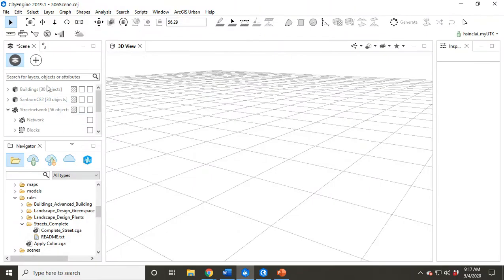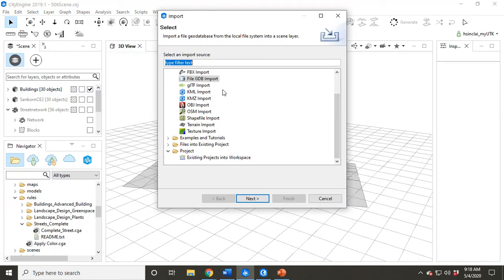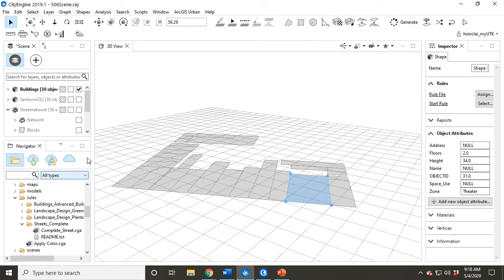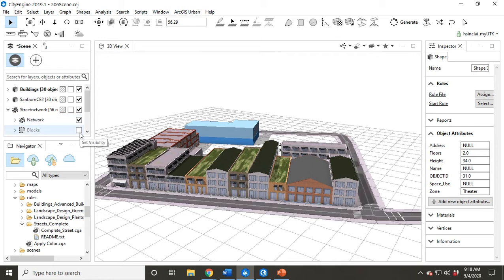So very quickly, I'm going to show you some finished product here. This is our attribute layer that's been brought into CityEngine by just simply importing a file geodatabase and then choosing what you want it to do. You can see our object attributes are brought over, and the theater, all that kind of stuff. So we can take this much further and apply procedural rules to it. And then we can bring in our network as well.